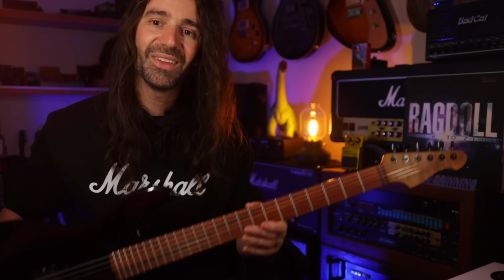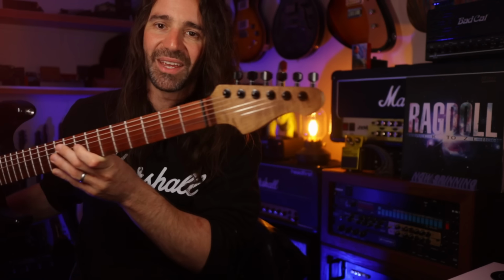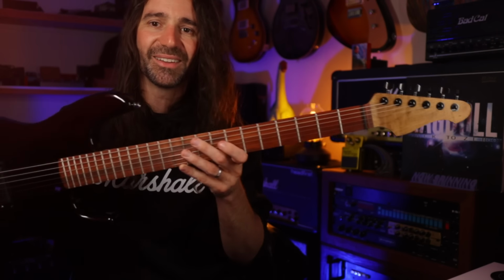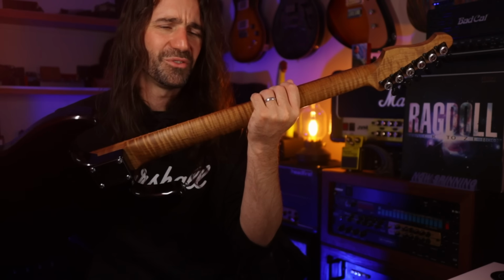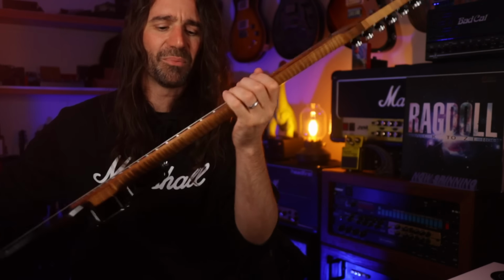To finish up today, this absolute chungus. This is a Warmoth baritone that I put together. It's got their Warhead headstock. I've got locking tuners on there, stainless steel frets, and their fatback profile. This is so chunky under the hands. You can see beautiful figured roasted maple on there.